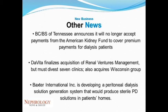In some cases, they're trying to disguise how the money is getting to the insurers. The insurers don't like that, so this is still messy, and there really hasn't been anything figured out in how to resolve this. And of course, the AKF has been caught in the middle of this as well. So this is an ongoing issue with no real clarity on when it might fix itself, in essence. DaVita finalized acquisition of Renal Ventures Management.